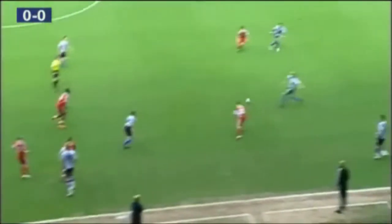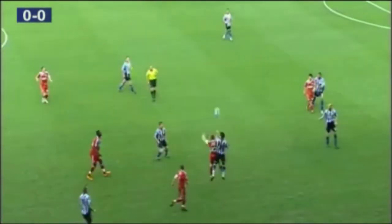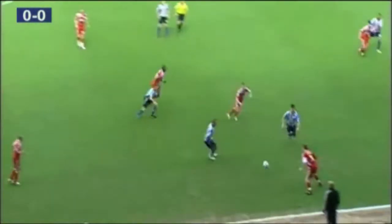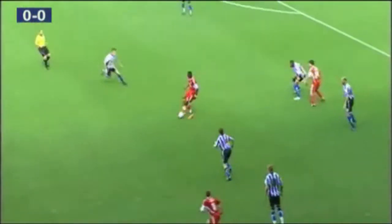Chance to, as I say, relegate Paul Hart today. He did it to Sheffield Wednesday with Crystal Palace on the last day of last season after that 2-2 draw, which wasn't good enough for Wednesday to survive in the Championship.